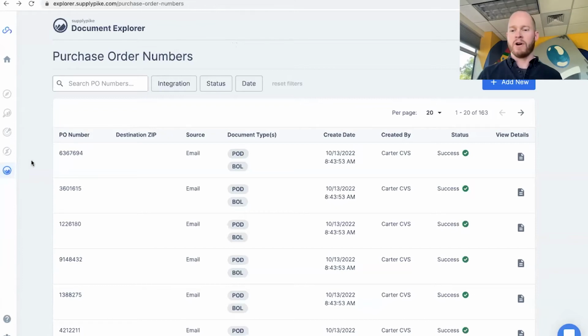The technology behind Document Explorer has been around for a while. As we built out Deductions Navigator for retailers, we found it's a tedious process to dispute deductions, and one of the most tedious and time-consuming pieces is gathering the proof documentation. So that's the problem we're aiming to solve with Document Explorer, by doing that all ahead of time.